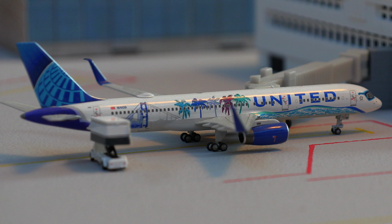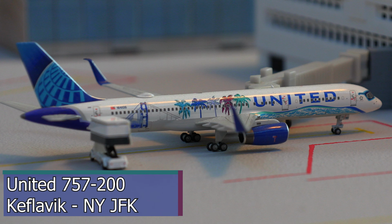As you can see, it is very well designed. This aircraft will be pushing back shortly. As you can see, it is getting catered and will be heading out to New York JFK.